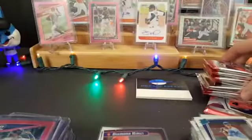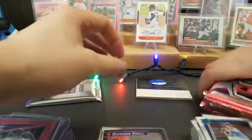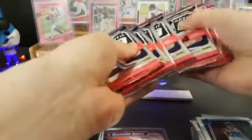Box. It's right in the middle. There's our bonus pack. We should have eight of our base packs. One, two, three, four, five, six, seven, eight.